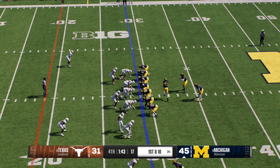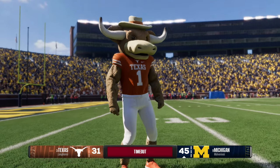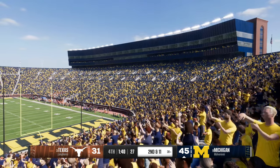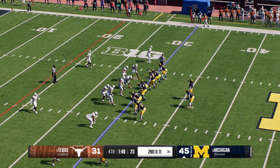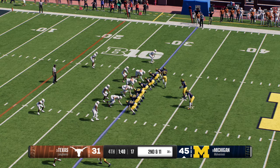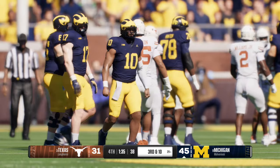Tight end goes in motion. From the shotgun, here's an inside give. They'll stop him behind the line for a loss of one. And now it's the defense that calls timeout here, trying to get organized and preserve as much clock as possible. Here's the second down play. And there's the handoff. A sophomore with a strong tackle there.